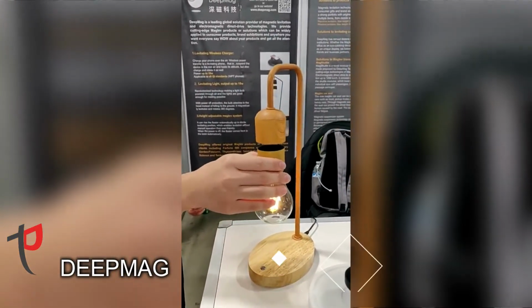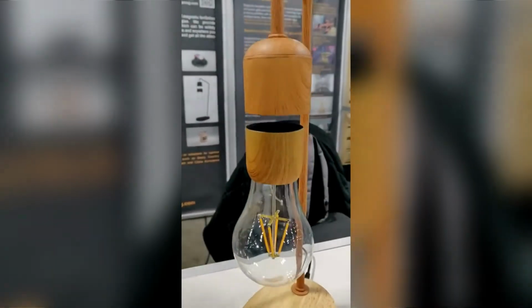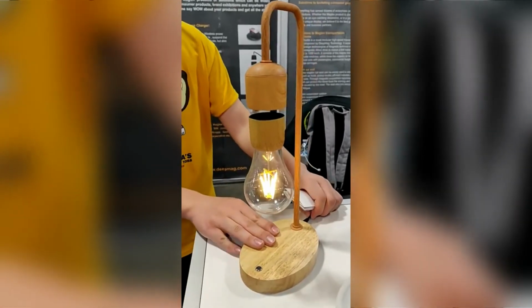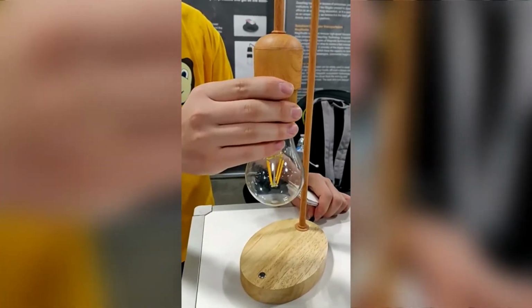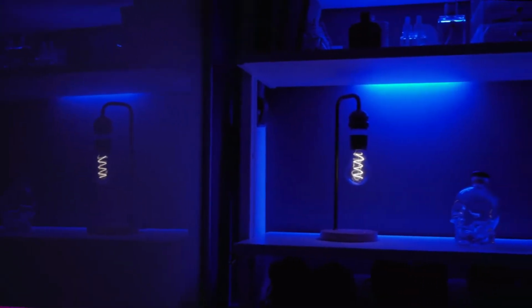Deepmag. This gadget is a levitating light by Deepmag, the company that specializes in magnetic levitation and electromagnetic direct drive technologies. The Deepmag light has two important features. It receives power wirelessly and levitates magnetically upside down. It is the coolest table lamp you can ever get.